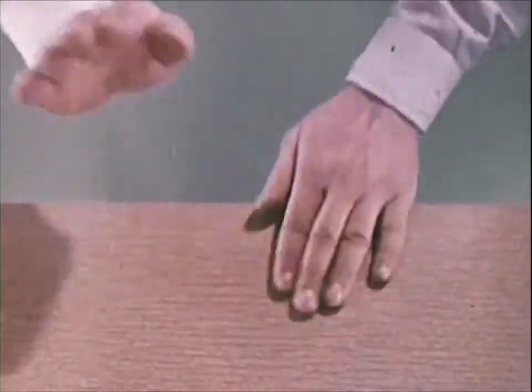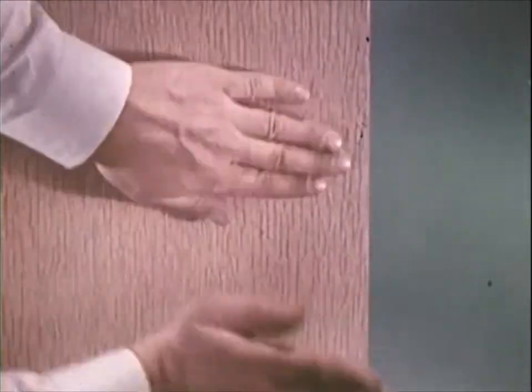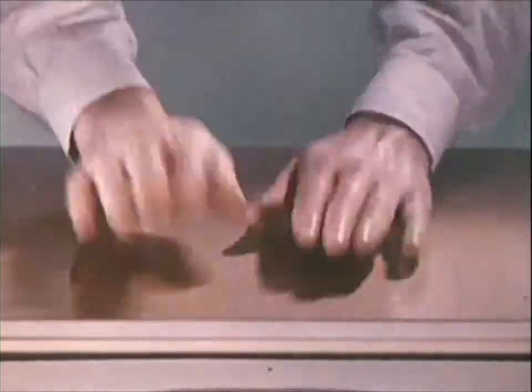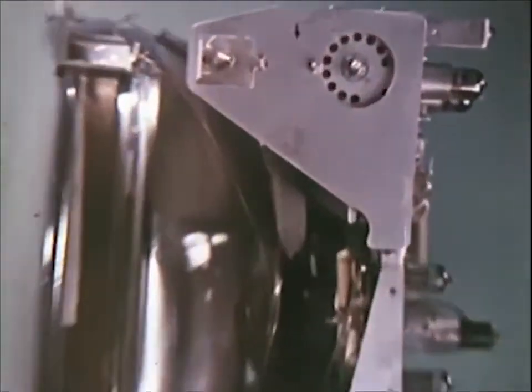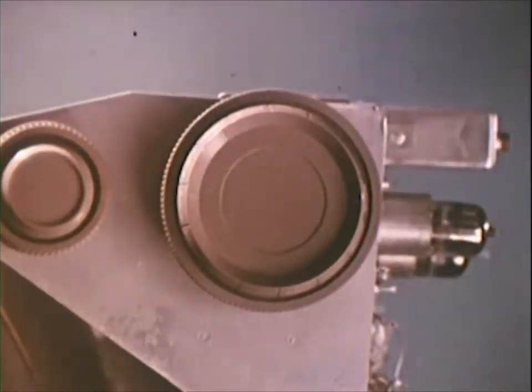Why do most people like it? Why do most people want it? Why do most people buy it? And many other TV, well, the tubes are connected to the chassis, the chassis is connected to the picture tube, the picture tube's connected to the tuning dial, connected to the cabinet, and the name goes on right here.